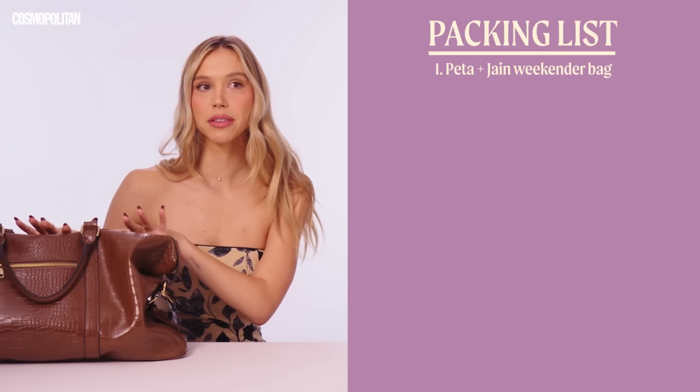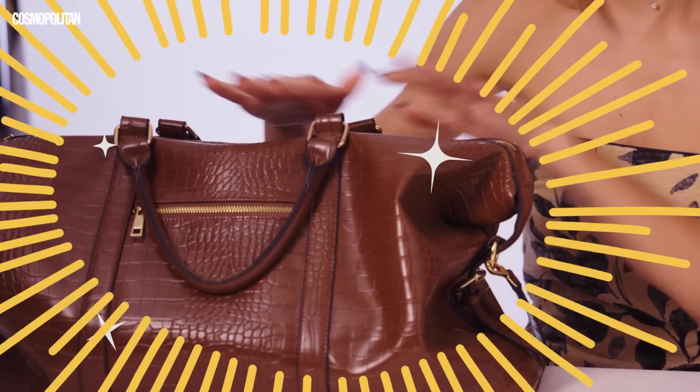So this is my favorite travel bag I've ever had. One, it's big enough to fit my computer. It's from a brand called Hita and Jane. It looks beautiful with everything. It's been dragged and thrown and tossed and it still looks all pretty and stuff, so I definitely recommend it.